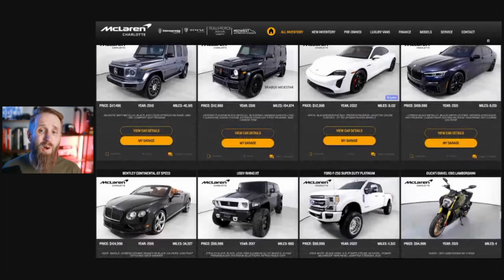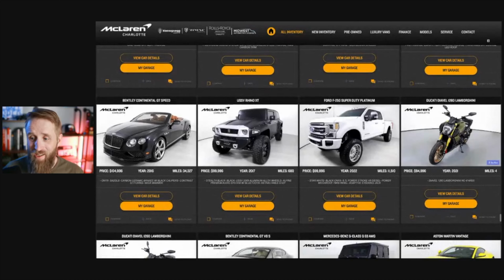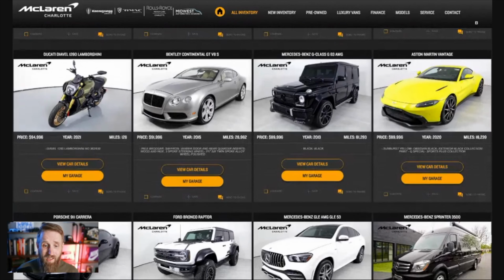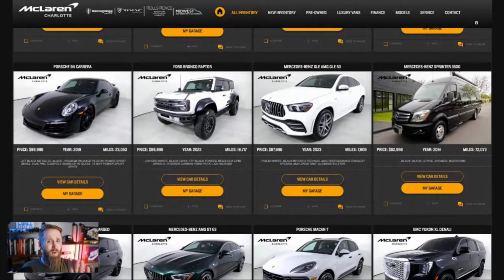But here we go. We're into more of the pedestrian vehicles, and I know pedestrian, I'm using that very lightly because they have a Ducati Diavel Lamborghini model for $95,000 for a motorcycle. It's a very cool motorcycle though. And here you've got an F250 Platinum, the USSV Rhino XT, which is honestly kind of a cool car too. But we are definitely under the $100,000 mark now, which I'm not saying is affordable, but relatively speaking, very affordable.